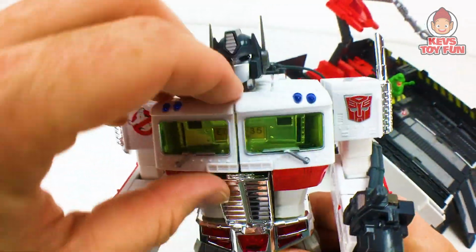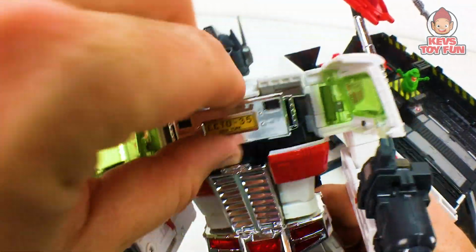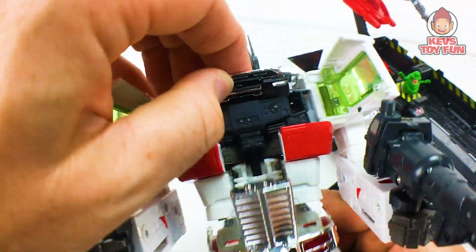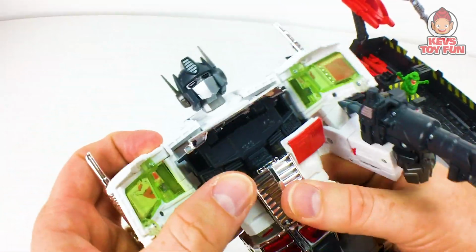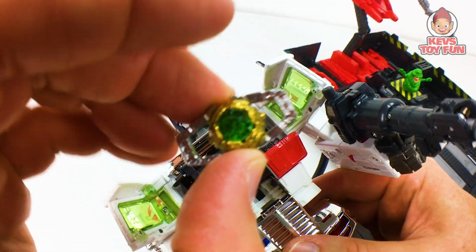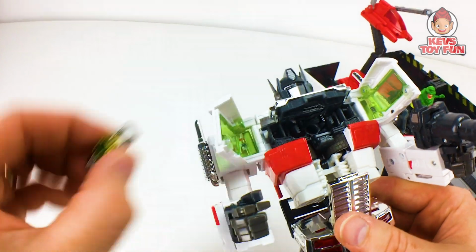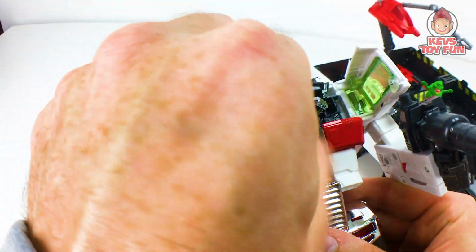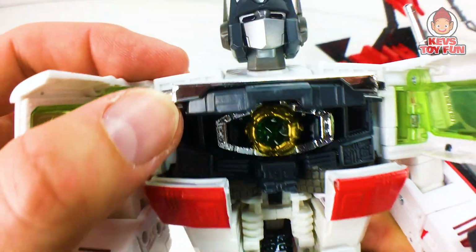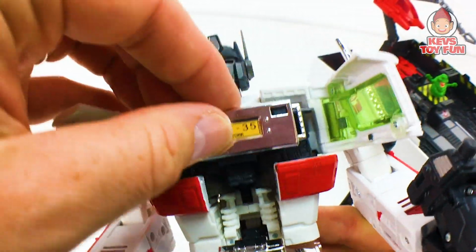Ecto 35. Now the thing with the Matrix of Leadership, you put that bad boy right in here. This pops up like so. The challenge is that it's a little tricky to get this compartment open to fit the Matrix of Leadership in there. So what you gotta do is get your nail on there, and that opens that up, and then the Matrix of Leadership can just pop right in there. There you go. It slides in. Pop this bad boy down.